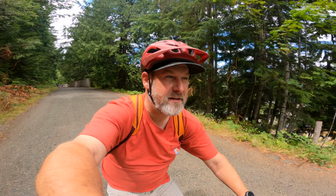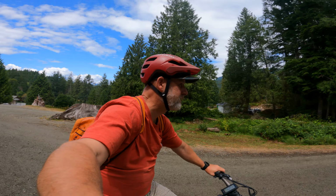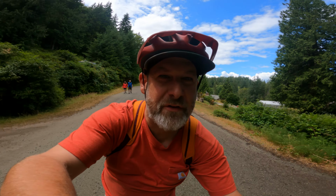I'm biking in. Thanks to Cindy and Stacy for letting me borrow their bike. This is so cool. We've got a little road section here, and then we have to walk the last bit. Super beautiful place to paddle a kayak or ride a bike.